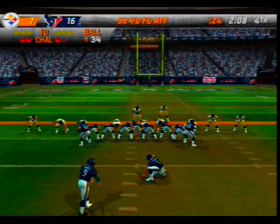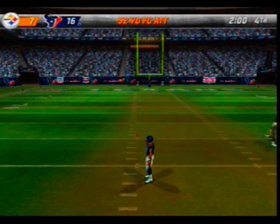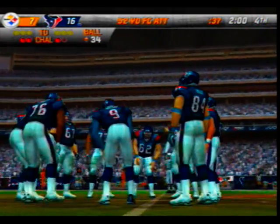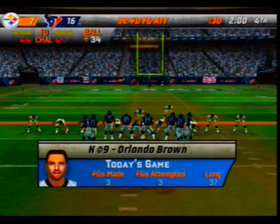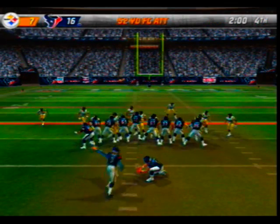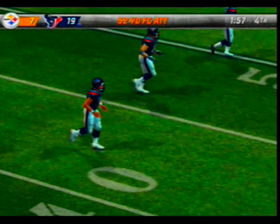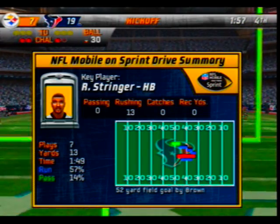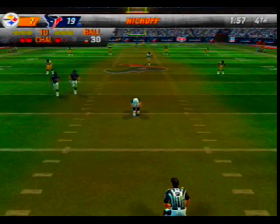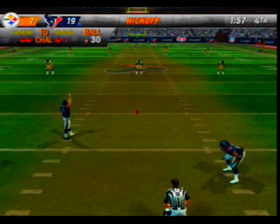Brown needs to put everything he has into this one. Texans now enjoy a 2-touchdown lead. Kelly comes in to kick off.